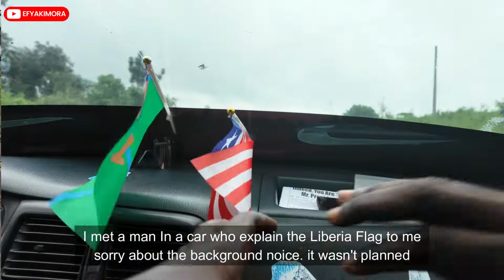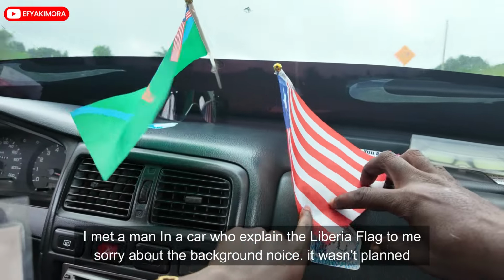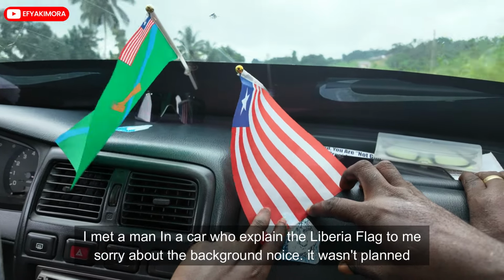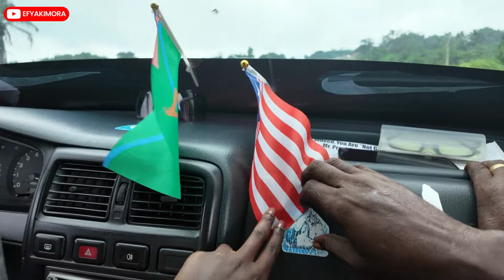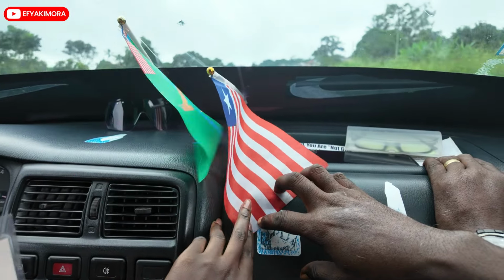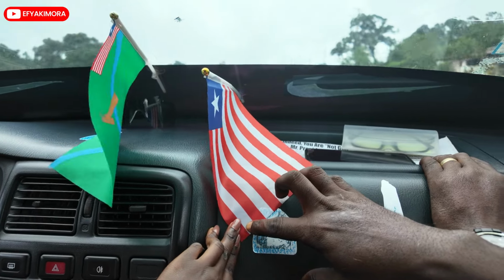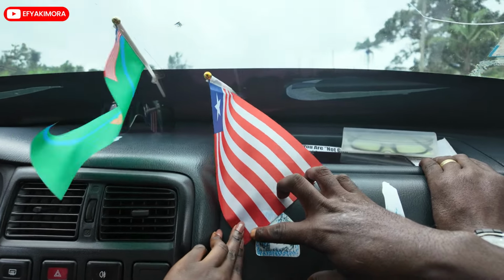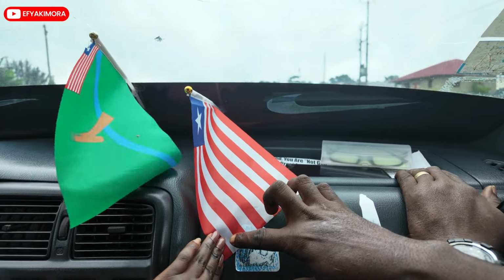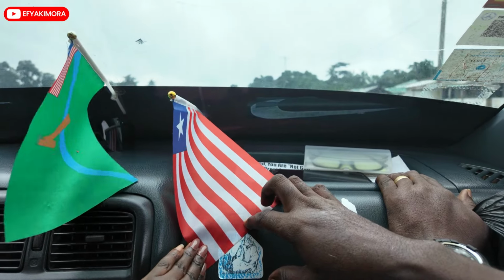So the flag of Liberia has 11 stripes: 6 red and 5 white. In the upper left-hand corner, it has a blue field with a single white star in the middle. The 6 red stripes stand for the blood that was shed for the freedom of Liberia. The 5 white stripes stand for purity.